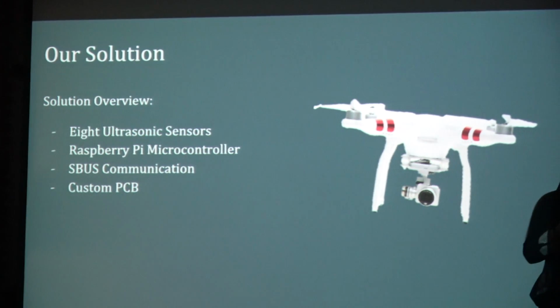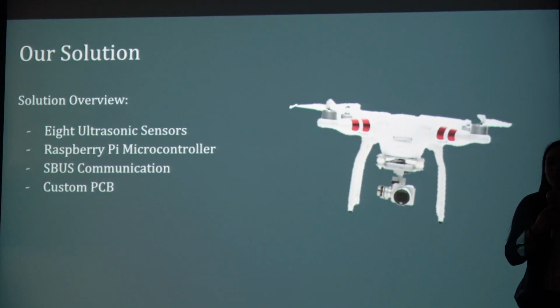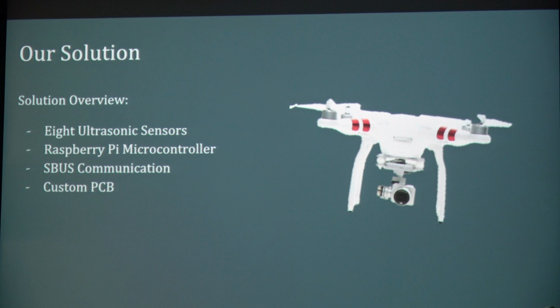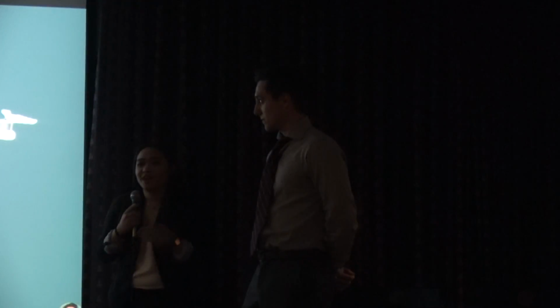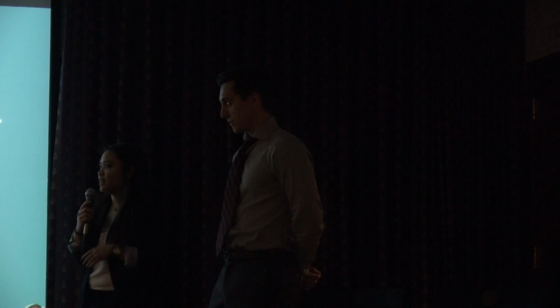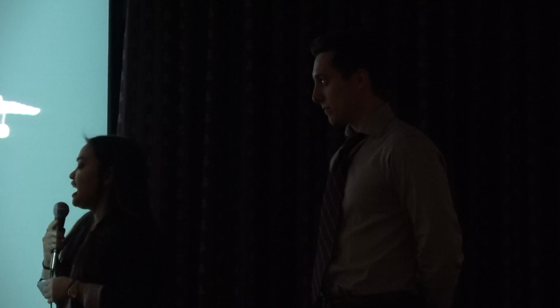So unlike those collision avoidance systems in the previous slide, our solution is both affordable and universal. We have used 8 ultrasonic sensors to detect objects in our environment. We use the Raspberry Pi microcontroller to process that information and to determine how to avoid objects. And we used S-bus communication between our flight controller and our Raspberry Pi. We also designed a custom printed circuit board to integrate all our hardware components.